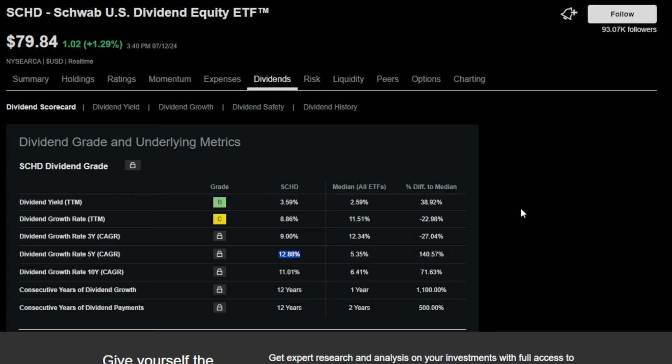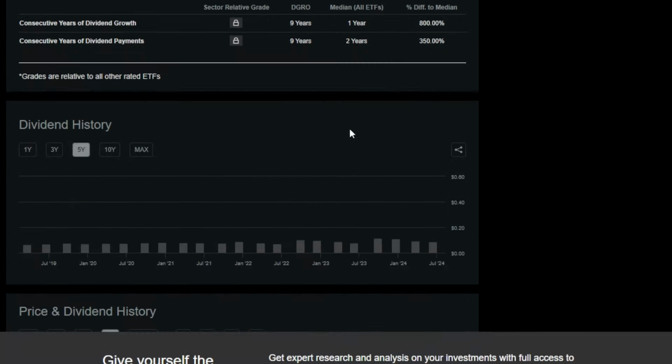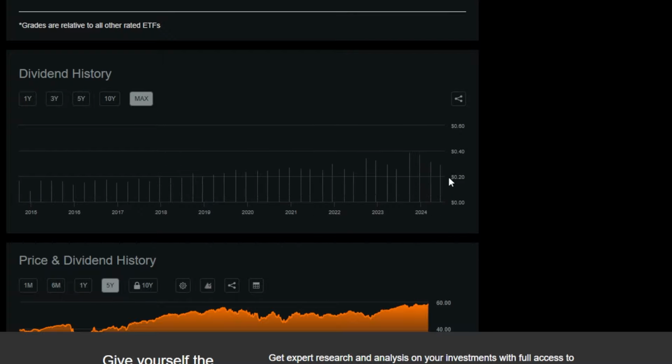So honestly, it's probably a tie right there. SCHD long-term has paid more and more in dividends over time, but DGRO as of recently has made a larger dividend increase, which gives it a larger trailing 12-month dividend yield.